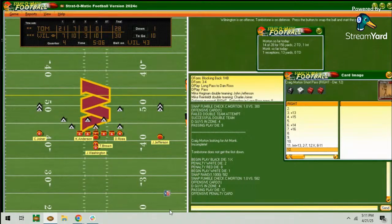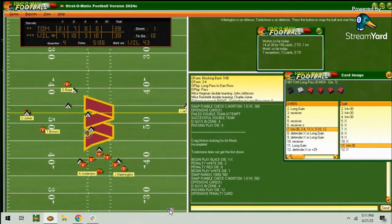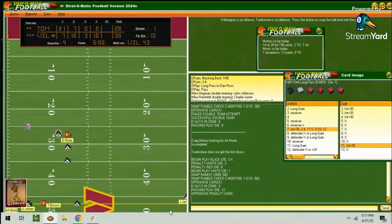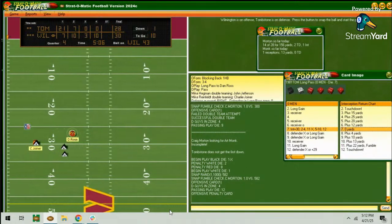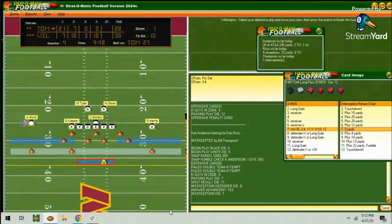Long to Ross, not being double teamed, going against the 6, no man in zone. It's going to be picked off, and Brandon's going to get the ball back right away. The return, no return. He tries to return it, but no yards. So Bill Thompson, one of the great veterans, just a regular all-pro safety and one of the best punt returners in football history, gets the big pick there.